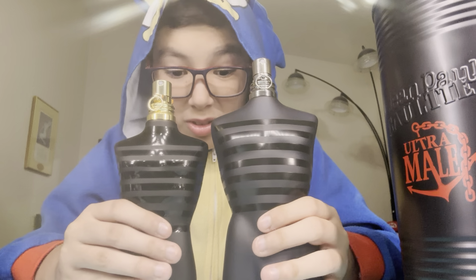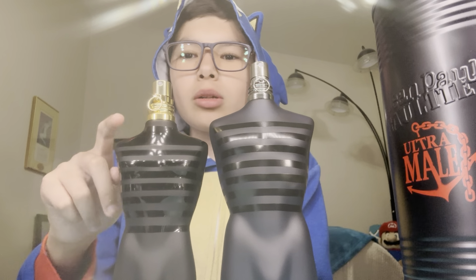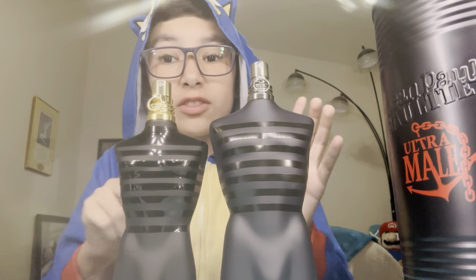But you get the point. I kind of wish I had Mamala Parfum in this size. And Ultramar in this size. But it's fine, I'm not complaining. I'm probably not gonna use all of this anyway. And I'm not gonna use all of it.